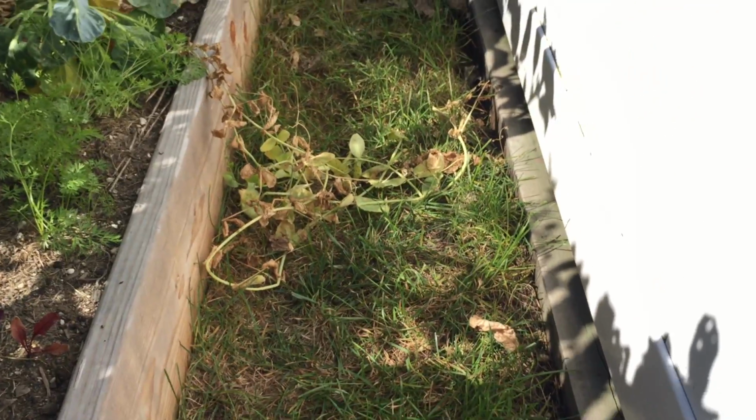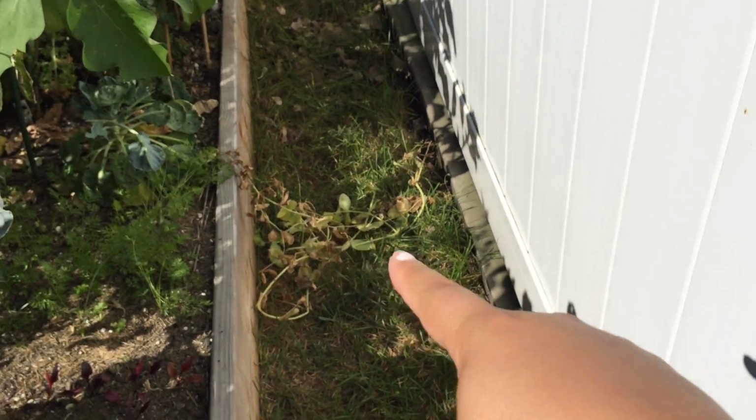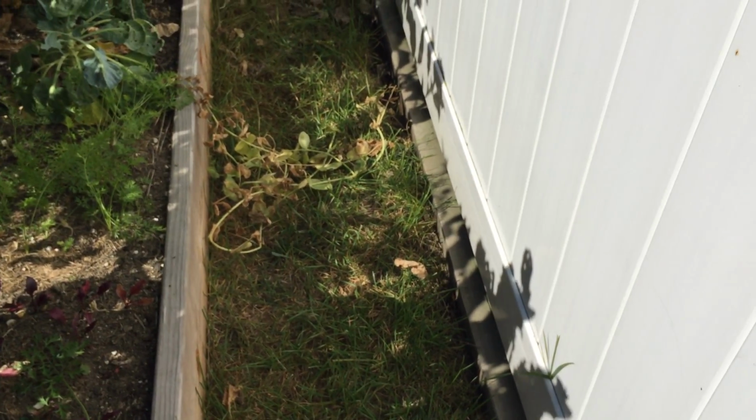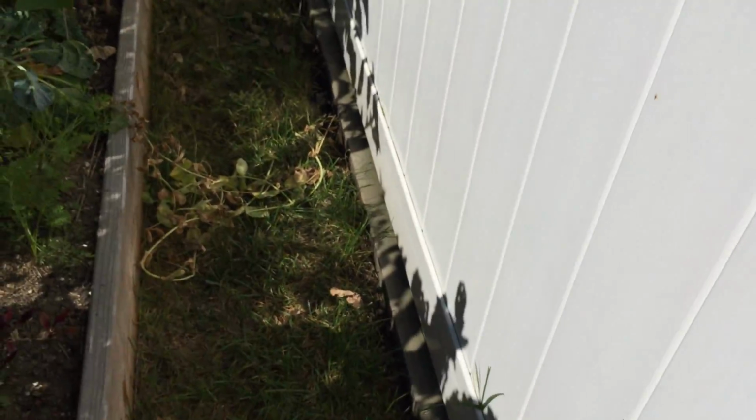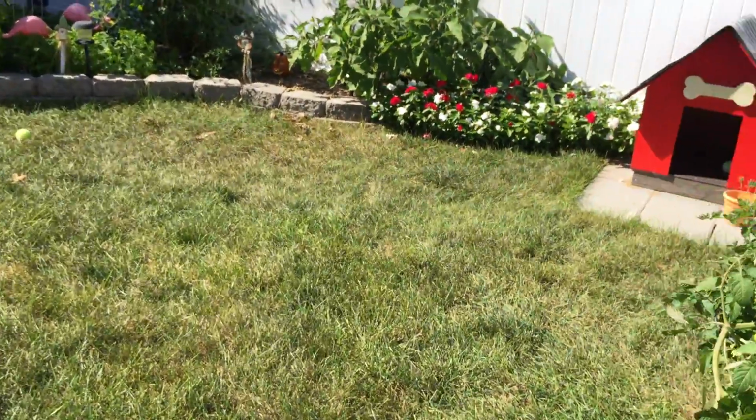And I think I had already mentioned this incident last week where I accidentally weed whacked the volunteer pea. It's not looking so good since then, so it's probably dead.